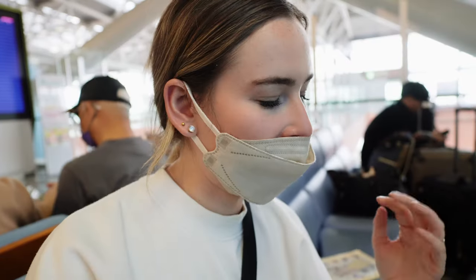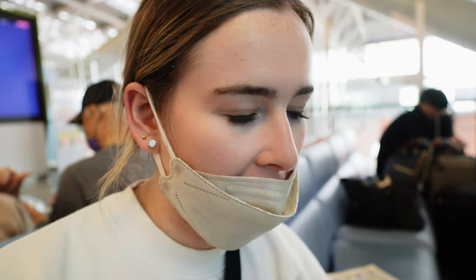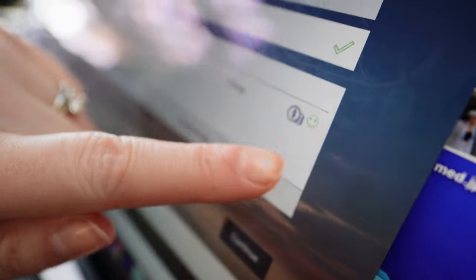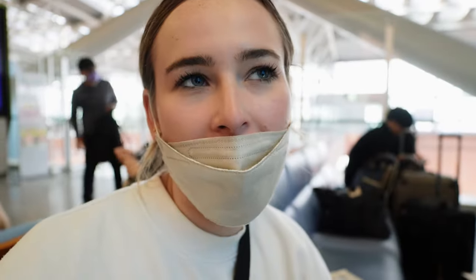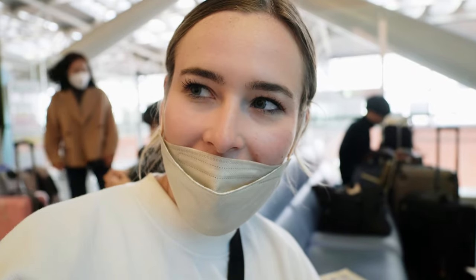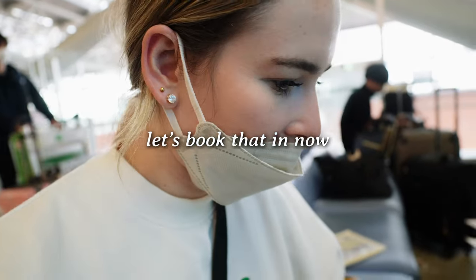Okay, so what are you doing? We're booking the later flights. So the flight that goes from Osaka to Hong Kong, Hong Kong to Melbourne, just because that has a higher chance of getting on. And there's also a little smiley face here on the screen. That's a good indicator. And also the StaffTraveler app that I talked about before says that there are enough seats on both flights. So we're gonna do that one. And yeah, we're excited. Let's book that in now.